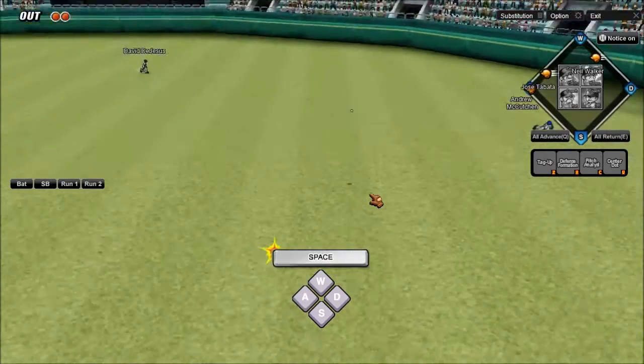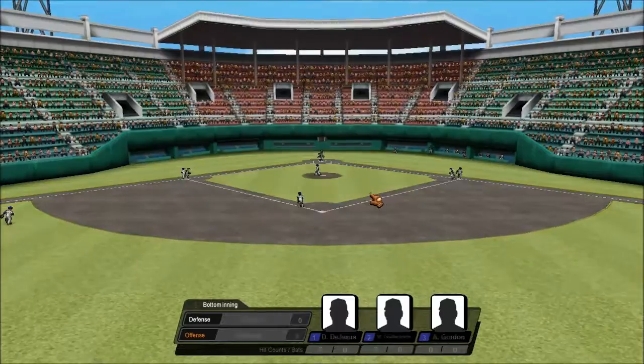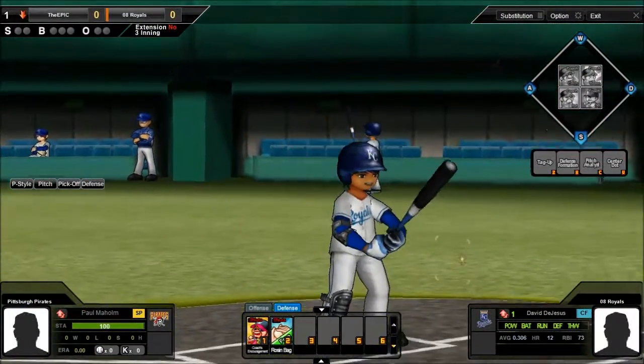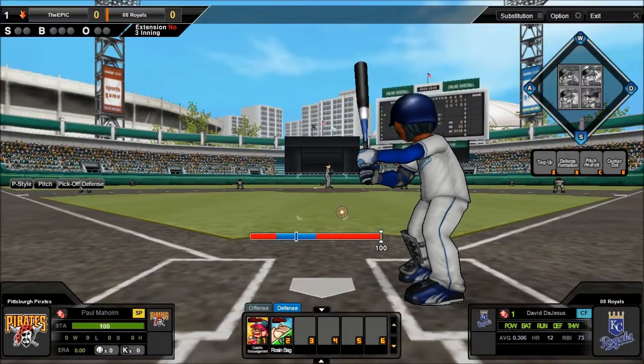Right fielder made the play. The ball is on track for second base. Three outs. Means it's time for an inning change. The bottom of the first inning will continue. Hey, fans, we hope you enjoy the ball game today.